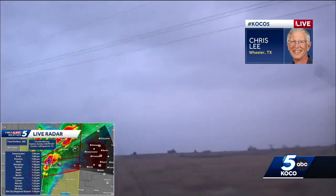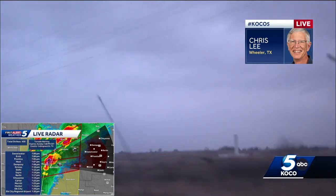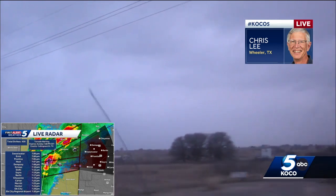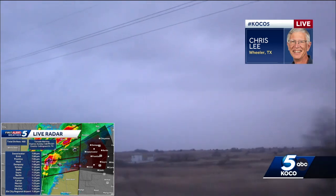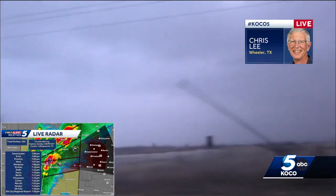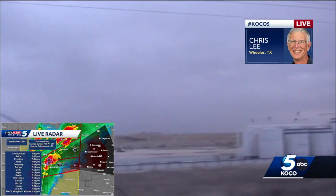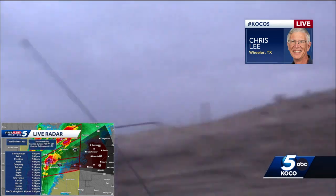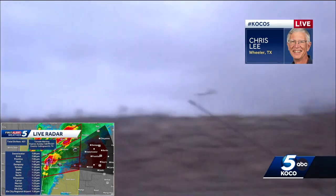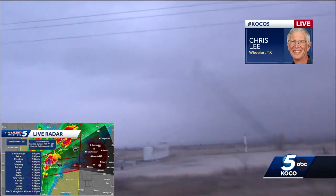Yeah, we're on Highway 152. We're west of Sweetwater in the Texas Panhandle, and we are looking to our north of that storm. It doesn't look like it's pulling through. The storm to our south that Michael's been looking at looks much stronger right now. We can kind of see that from the other side. We're kind of between those two storms. So we're heading back into Oklahoma.